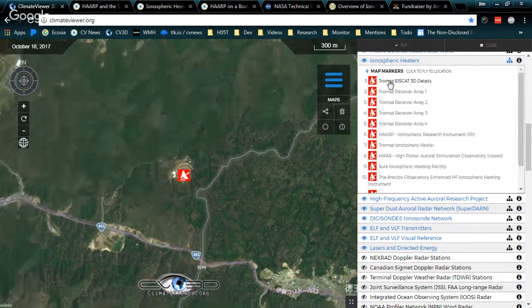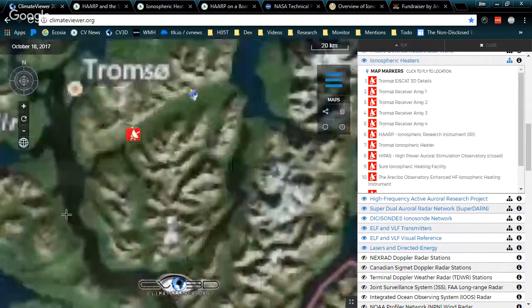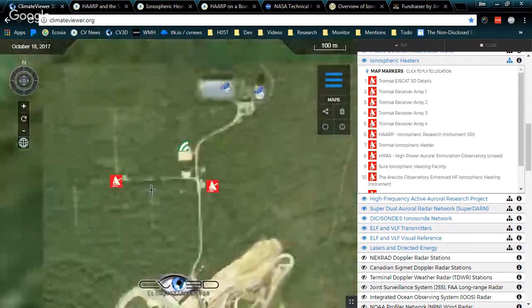And then finally, we're going to talk about EISCAT 3D, the big dog. So we talked about Tromsø, the one up in Norway.